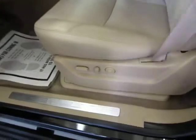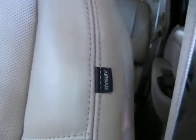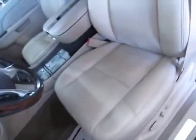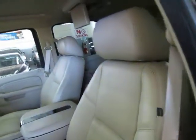Okay, so we got dual power seat, power reclining, and lumbar support. You got curtain side airbags, as well as seat side airbags. Before I sit down, let me pan over the seating area now so you can see it's in great shape without any cuts, tears, or burn holes.